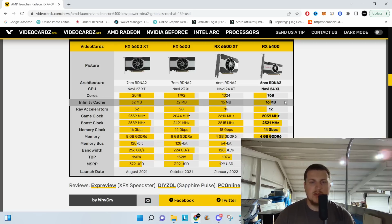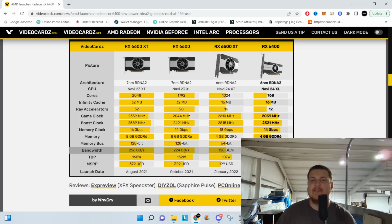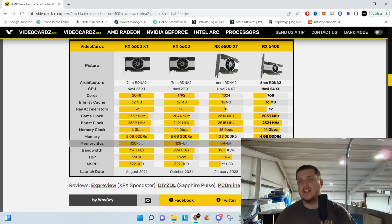Cores, so it's pretty low on cores, pretty low on ray accelerators. Man, that memory bus is just tiny. Bandwidth 112 gigabytes per second. That puts it almost exactly half of an RX 6600. So if this did have enough VRAM to mine Ethereum, at best it would see half of a 6600, which is what, like 29 mega hash. So on its best day, a 6400 would see like 15.